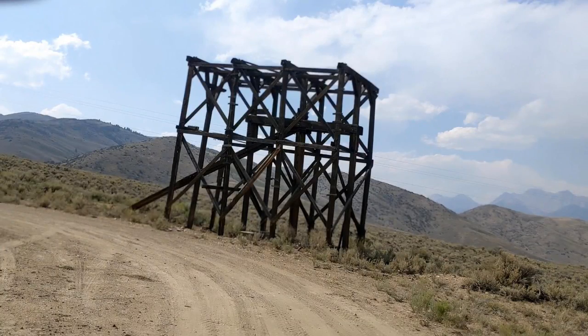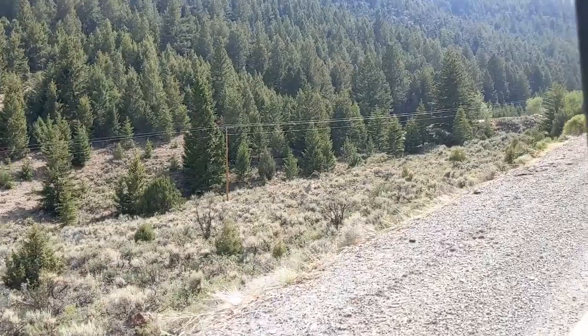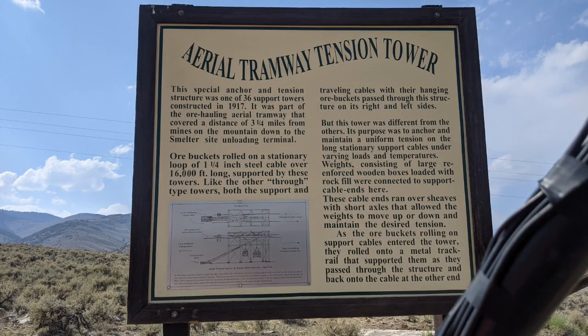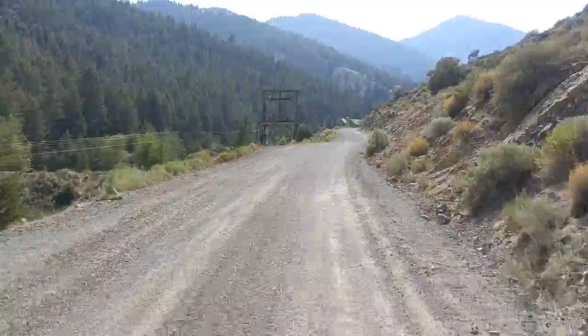So an interesting thing about Mackay is the mine's up ahead, and I'll get some photos of it, but these big trestles right here would carry all the mine tailings or the mine ore down here and through a cart system. It was really cool.